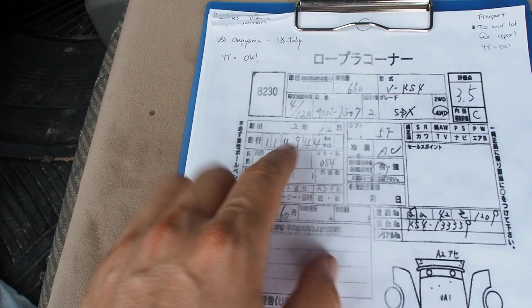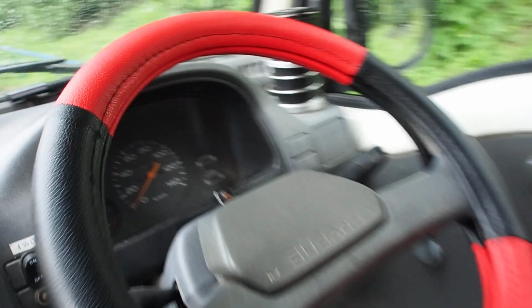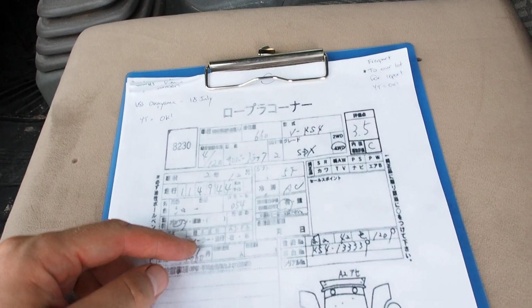114,944 kilometers. And note that a lot of these K-Trucks have 5-digit odometers. It wasn't until like, I guess 1992, 93 that they started putting in the 6-digit odometers. So a lot of these K-Trucks are mileage unknown.